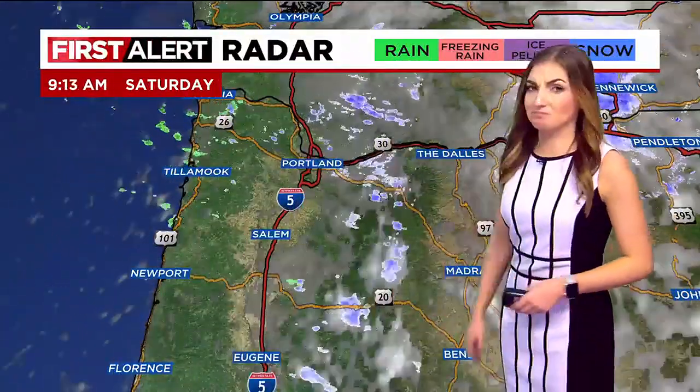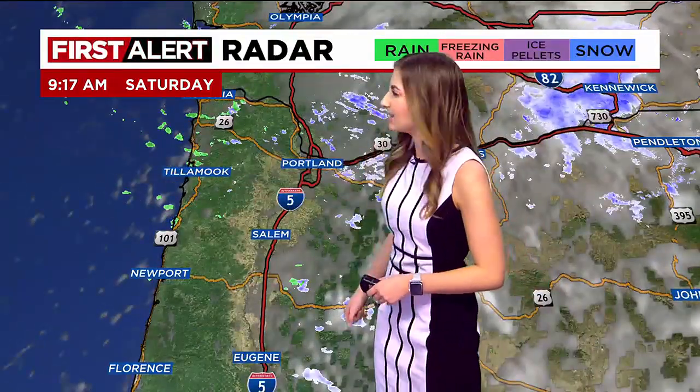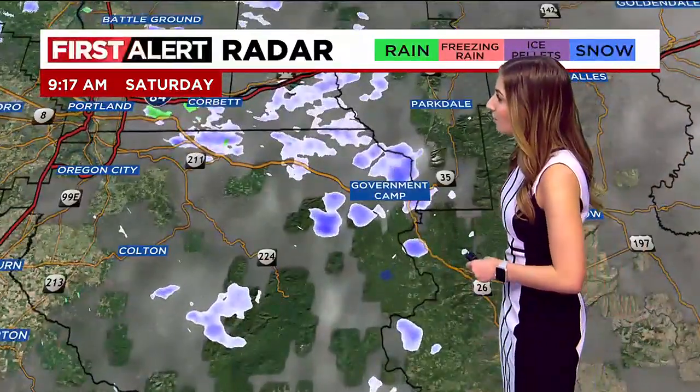And right now it's pretty much dry. So that's going to be our trend for today. Really, really light showers, maybe in the northern coast like Tillamook, Seaside, and also the Cascades are getting some good snow today, about 6 to 10 additional inches if you are headed to Mount Hood, which is great.